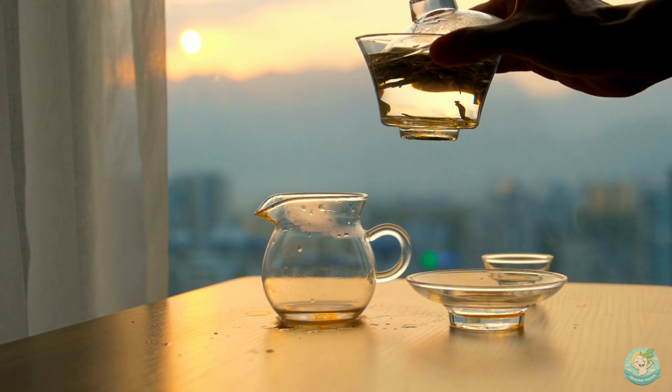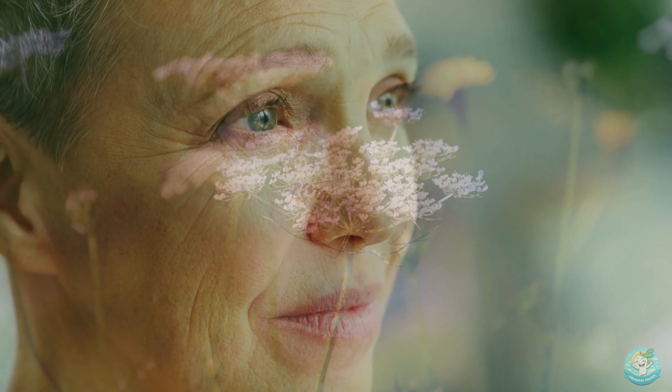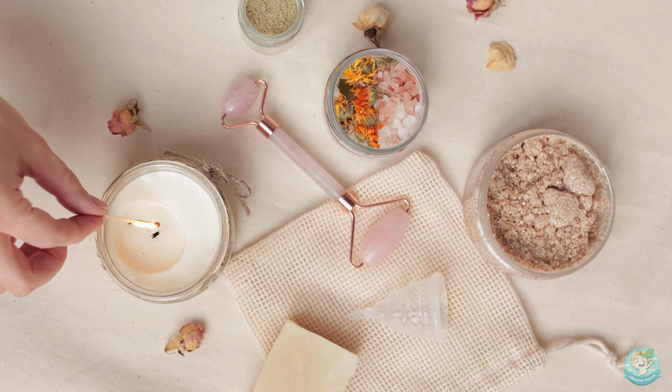Oh yeah, as a side note and bonus, how would you like to smooth out some of those wrinkles? When the stalks of yarrow are crushed, the oils that are released can be added to various cosmetics or applied directly to the area desired for its astringent effects on the skin.